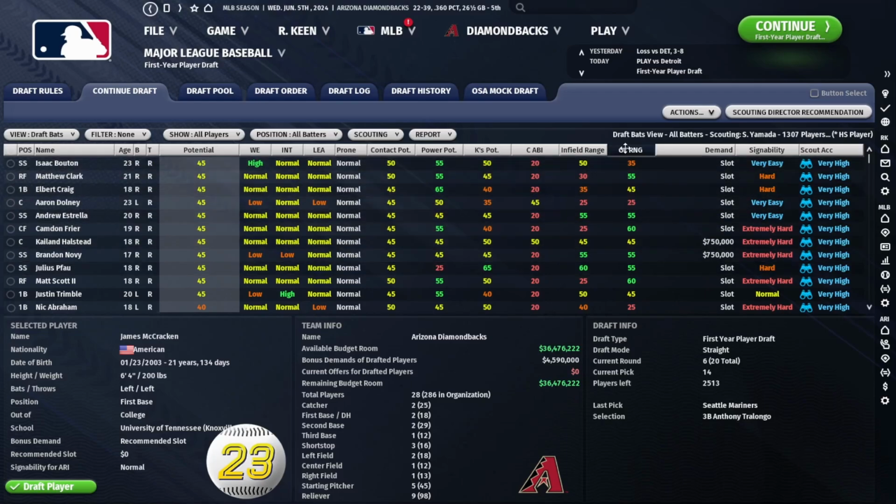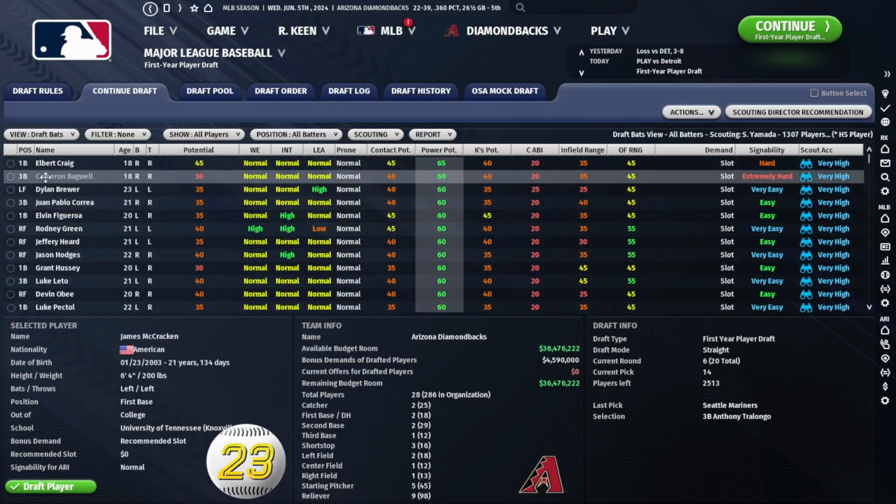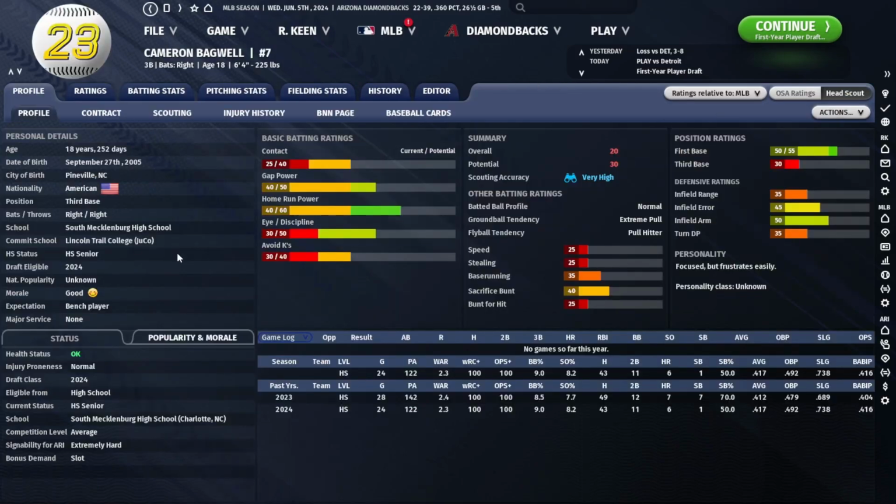Like I said, this draft class is definitely not as deep as the other ones have been, so these potential ratings don't really matter to me much anymore. These are all below average potential ratings, but I'm starting to just look at contact potential, and even then, nothing really standing out to me. There are some big power. Cameron Bagwell.